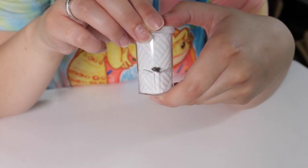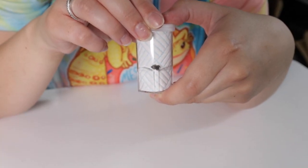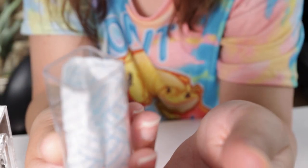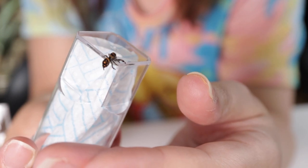So yes, we have a jumping spider. She is a regal jumping spider. We believe she's female and almost 4 months old. She hatched out in February.